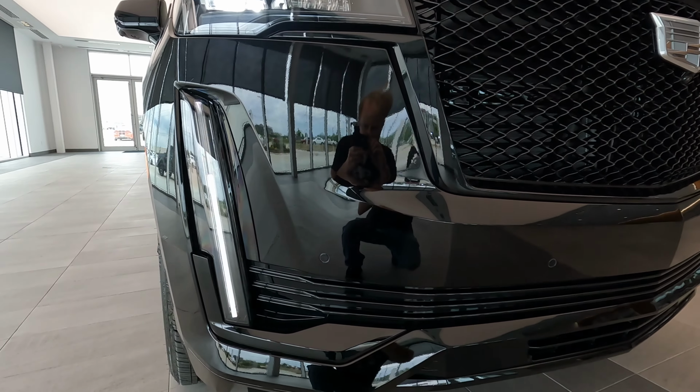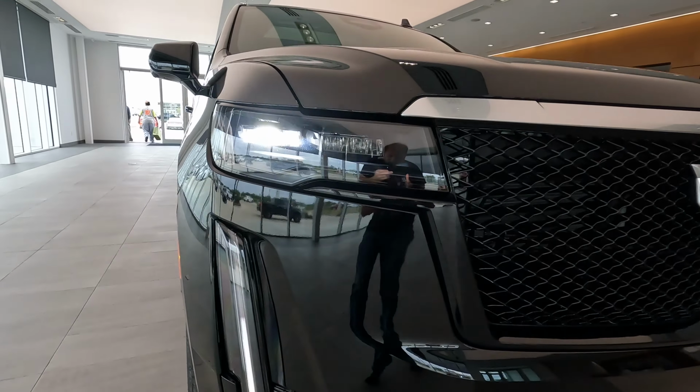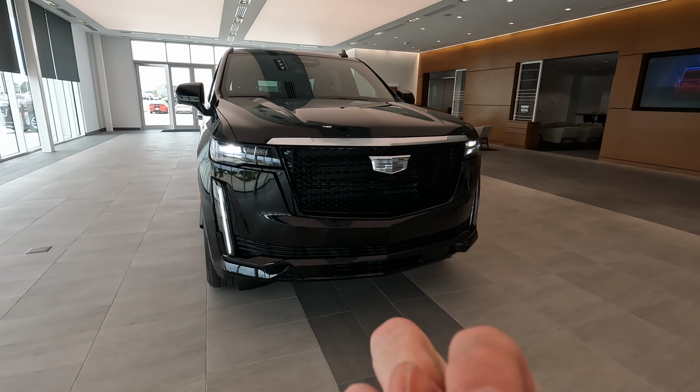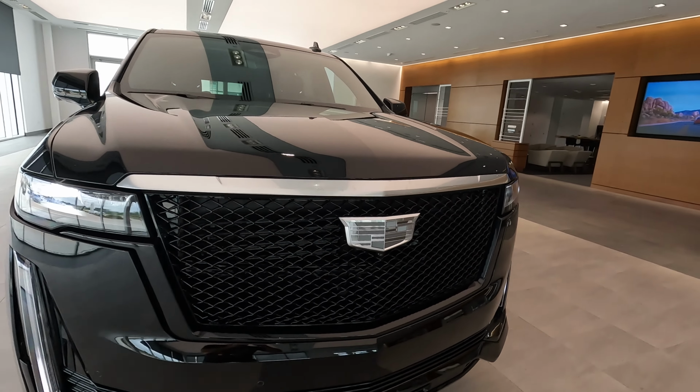Now, one thing I do want to point out, if you notice that flickering effect right there with the lights, people ask me, Tom, how do I make my vehicle do that? You don't. You have to film it with a GoPro like I'm doing right here for that to happen. So just in case anybody's wondering.